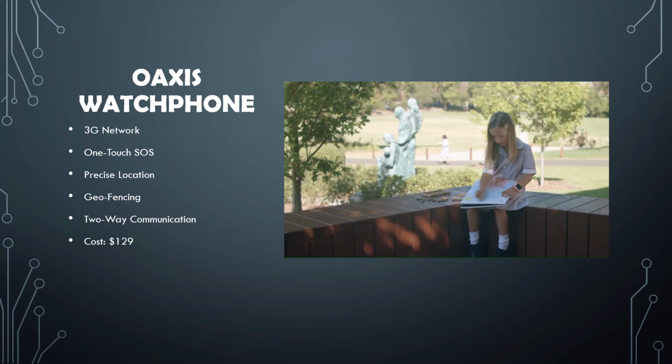WatchBone's secure algorithm protects all the location data on the device, as well as blocking calls from any unknown numbers.